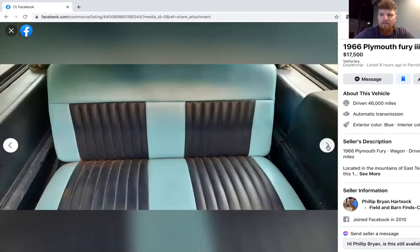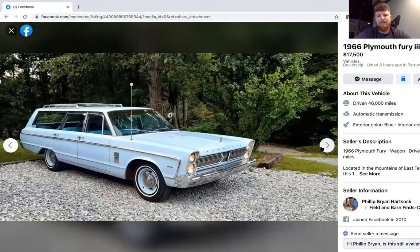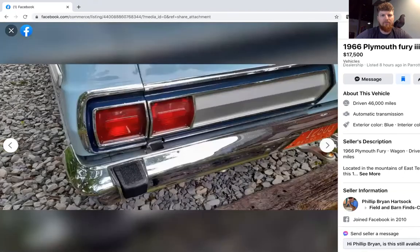More detail shots of the upholstery there. Very good. And I'm looking forward to getting to the engine, because this ad hypes the engine up a lot, I want to see it. There we go. Headlights are on. Close up of the trim, and you can also see the taillight lenses are in good shape.